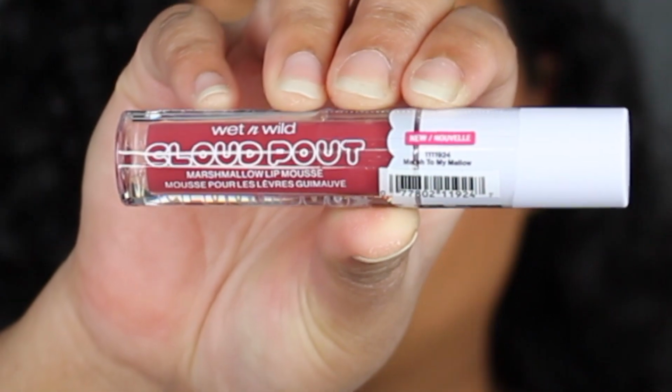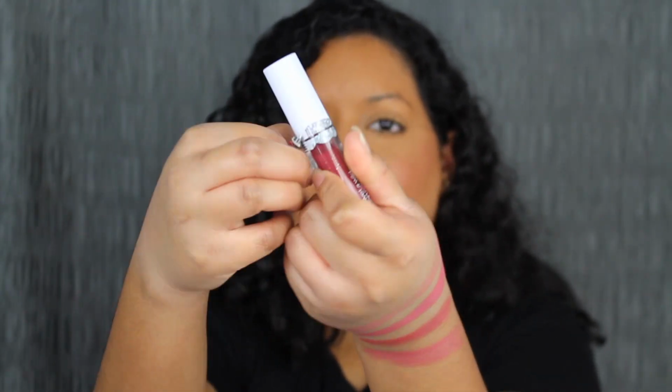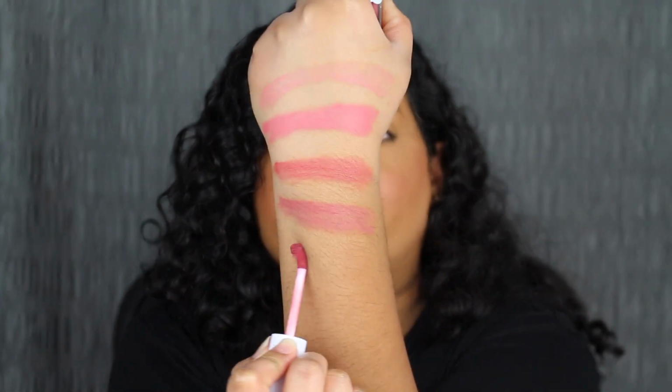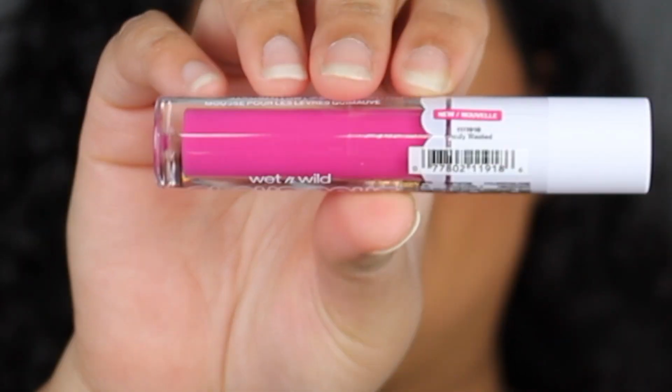The next shade is called Marsh To My Mallow. Another beautiful pinky shade. Beautiful. I definitely think I can get away with 1 layer with this particular shade, but I do want to see what it looks like with a second layer. This shade is gorgeous. I love how it looks on me, and I didn't have to apply a lot. It's really pretty. The next shade is called Candy Wasted.